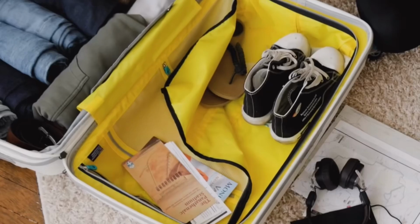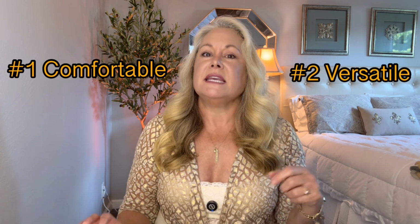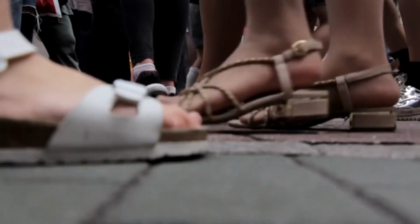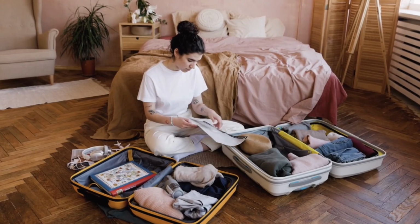Shoes are the bulkiest thing that we pack when we are going on a travel adventure, which means whatever shoe I pack needs to be comfortable and versatile. I need it to be comfortable enough to get me around a lot of different places, maybe a lot of walking, but I also need it to be versatile enough to go with shorts, pants, skirts, dresses, and a variety of different outfits that I'm going to be taking on my travel adventures.